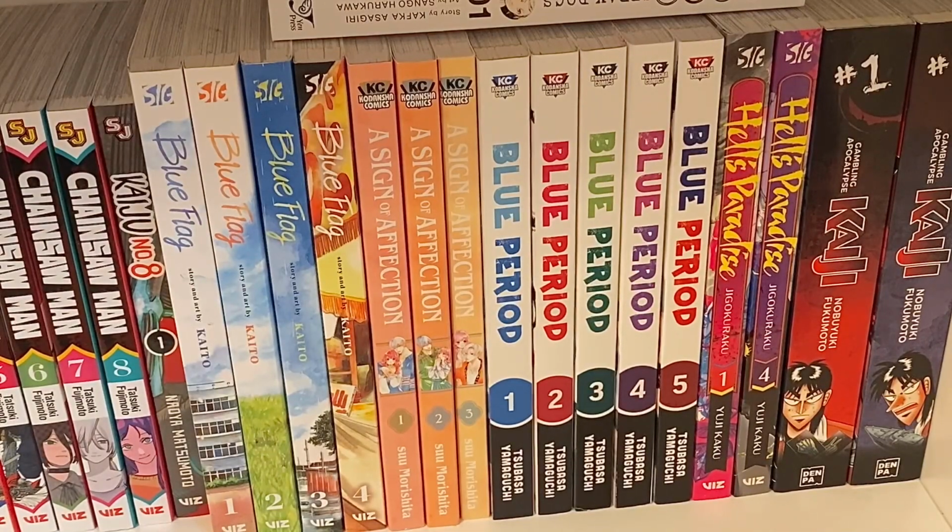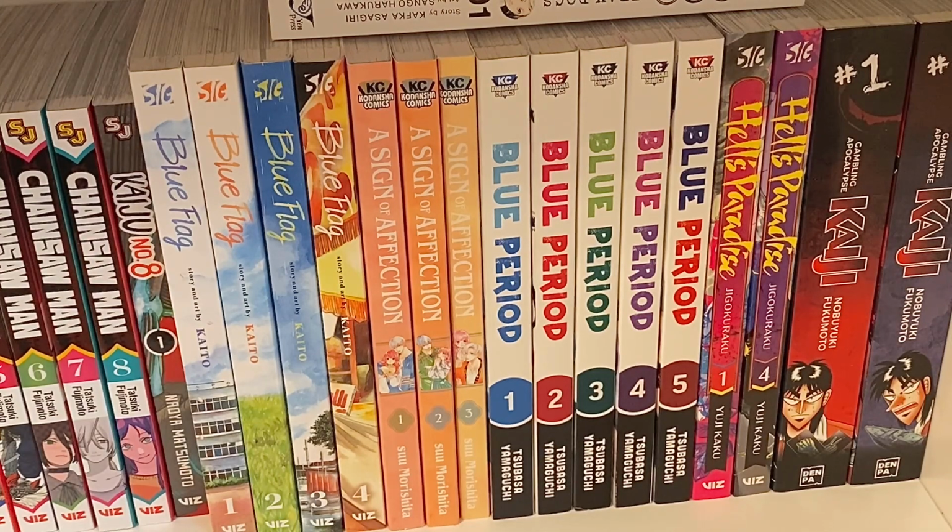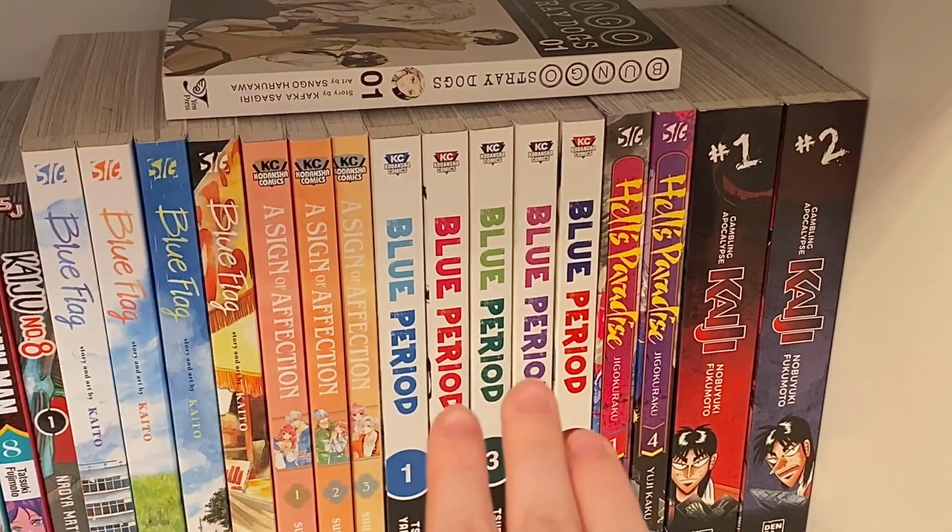Next up, I have the first 3 volumes of A Sign of Affection, which is currently all that is out. And I highly recommend the series. Another fantastic romance series. As I said before in the previous clip, I'm not a big shoujo fan, but this series is too adorable not to love. It follows this deaf girl and this hearing boy and how they fall in love, and it's so cute, and the spines are so cute, and the art is so cute, and it's just all so cute, and I recommend everybody check it out.